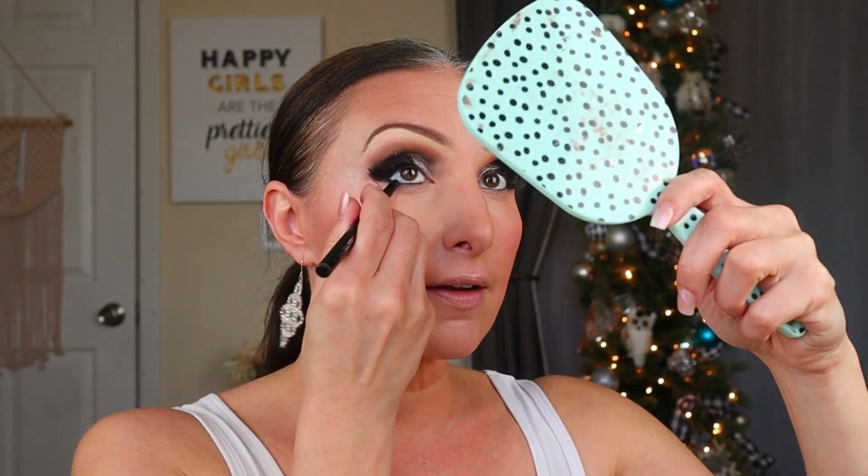I'm fairly lucky. I don't really have particularly oily eyelids, so my shadow tends to stay on really very good on its own. But some people I know get the creasing. That doesn't tend to happen to me, but everyone's a little bit different because of the makeup of your skin and stuff.